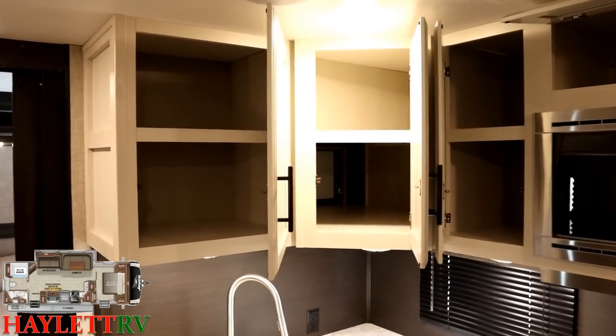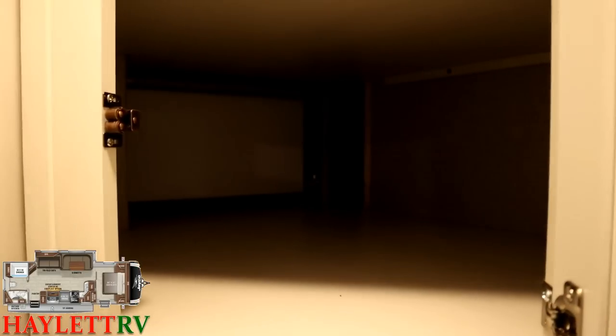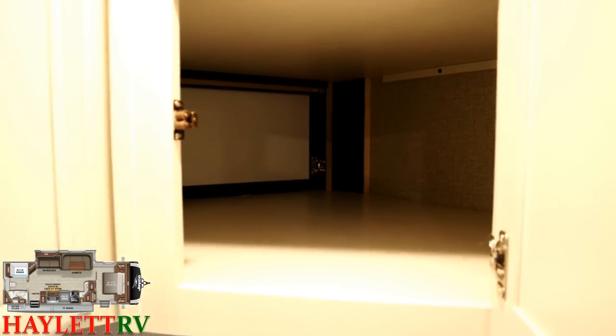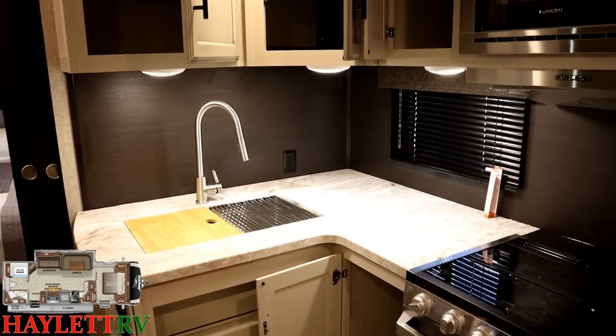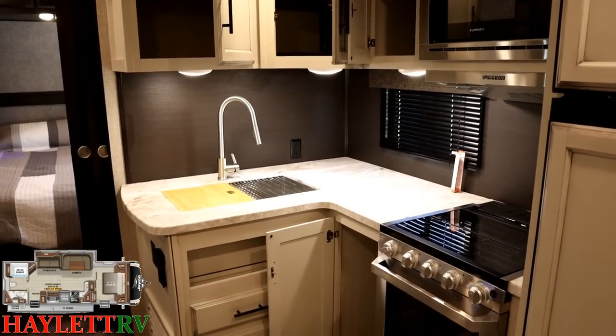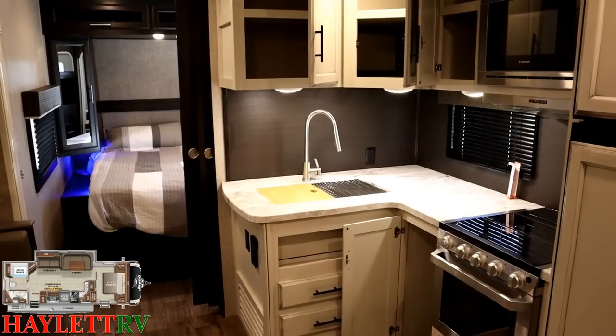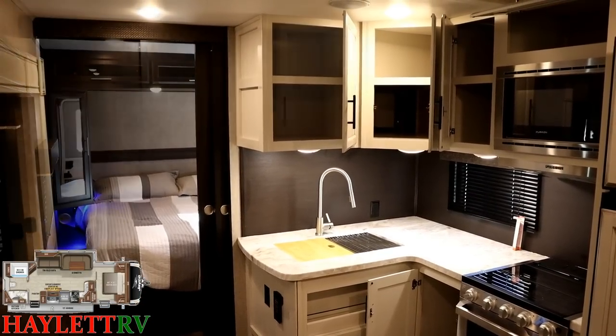And this is a more recent change. They allowed this cubby right here to be extra large and to pass through into the bedroom. You'll actually see that from the other side when we get in there. Easy reach outlets, plenty of lighting below the overhead cabinets. That's the thing. Eagle's got more lights per square foot than a lot of brands. But we're not quite done with everything yet.